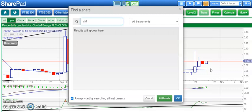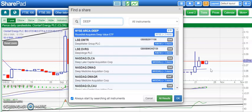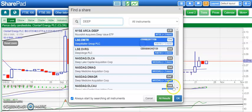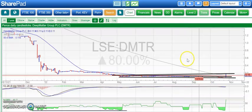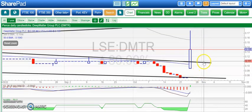Big news from Deepmatter today, and with a high pedigree contract as well. So maybe that finally turned the corner at this situation. I think it was Merck actually, but looking at the chart, you can see that we've got the shares gapping to the upside off the low, which is very nice.